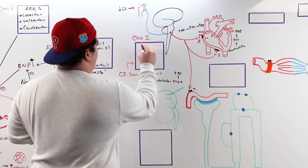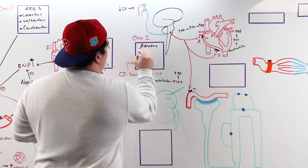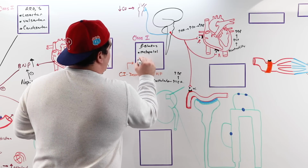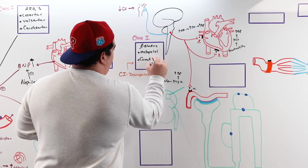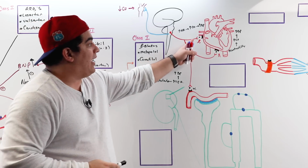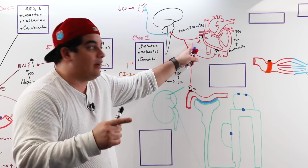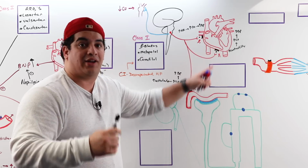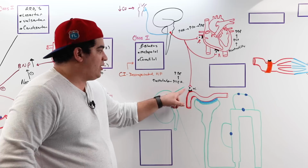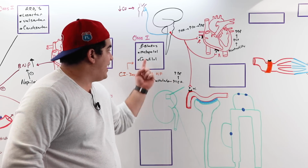What are some of these beta blockers that we use? Beta blockers that are commonly used are two main types. One is called metoprolol, and the other one is called carvedilol. They work by having a negative chronotropic action, decreasing heart rate, negative inotropic action, decreasing contractility. And they also cause vasoconstriction to increase total peripheral resistance and afterload.